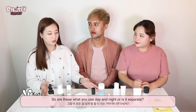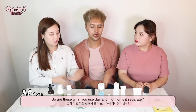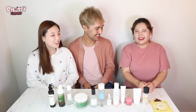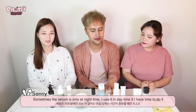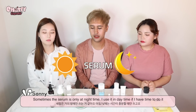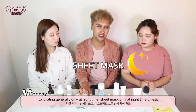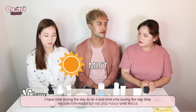So is this what you use day and night, or is it separate? I only use sunscreen in the daytime. Sometimes the serum is only at nighttime. I use it in the daytime if I have time to do it. Exfoliating generally only at nighttime. Sheet mask only at nighttime unless I have time during the day to do it. And the mist only during the daytime.